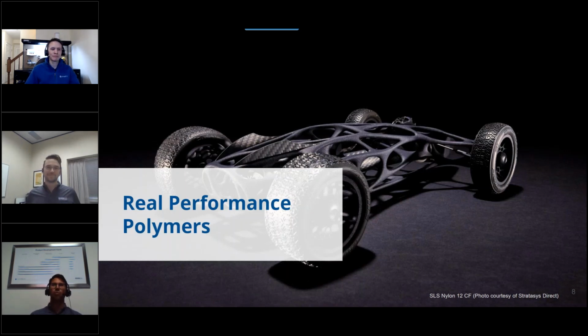And so, jumping into why SLS? Why would you use this technology? The first huge value proposition is these are real performance polymers. You are getting a true thermoplastic that can work in a wide variety of applications, whether you're putting it through high stress or temperatures. These are going to be able to stand the test of time.